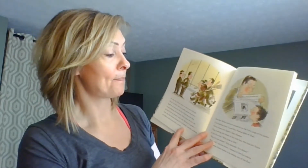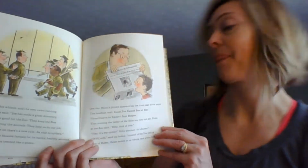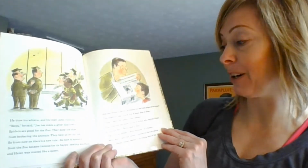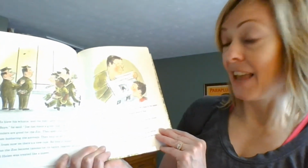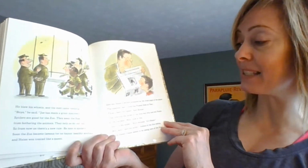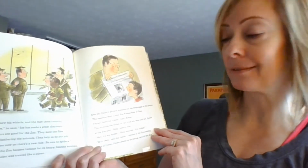One day, Helen's picture appeared in the newspaper on the front page. The headline read, "Local zoo named Best of Year. 3 cheers for Spider," says keeper.